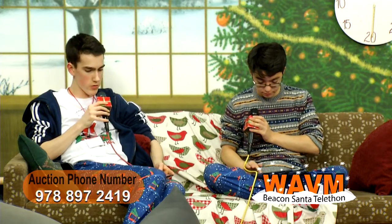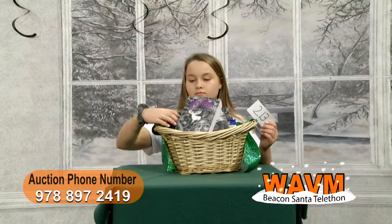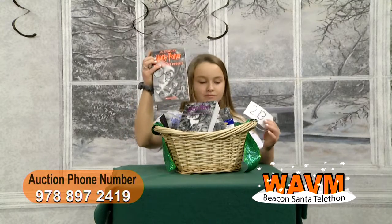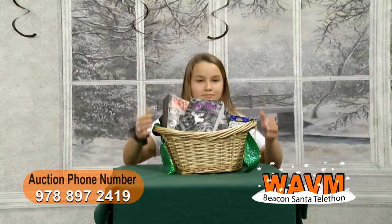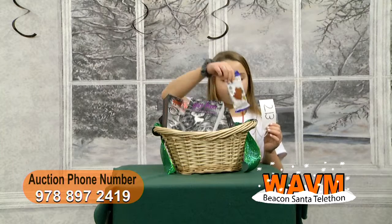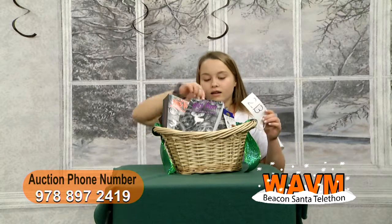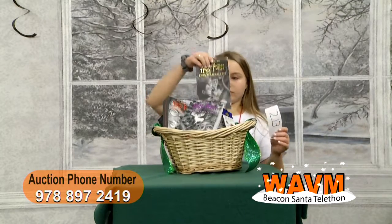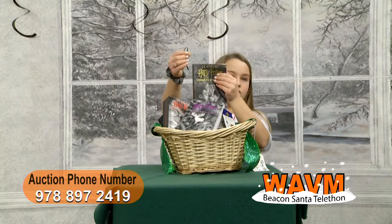Item 213 is a Harry Potter collector's basket donated by Oliver's Wands and Wizarding Wares. It's a value of $116 and has a current top bid of $65, but we can always go higher. Come on, you guys. Attention, all Harry Potter fans. This beautiful basket holds the complete 7-book set commemorating the 20th anniversary of the series. The covers are designed by best-selling author and award-winning artist Brian Selznick. The basket also contains a chocolate frog, a package of Bertie Bott's Every Flavor Beans, and a Golden Snitch bookmarker. This would make a wonderful gift for any true Potter fan.